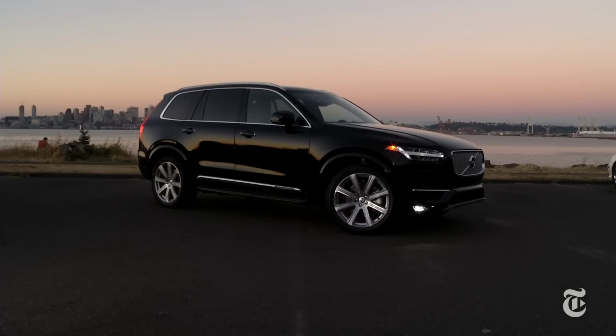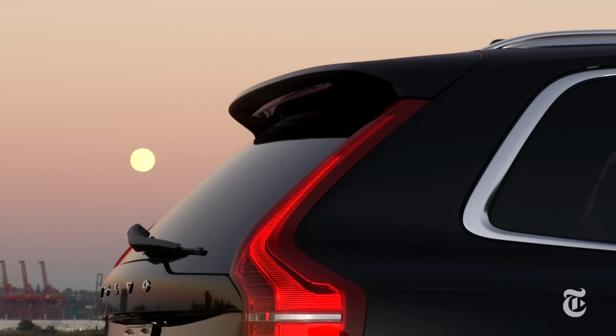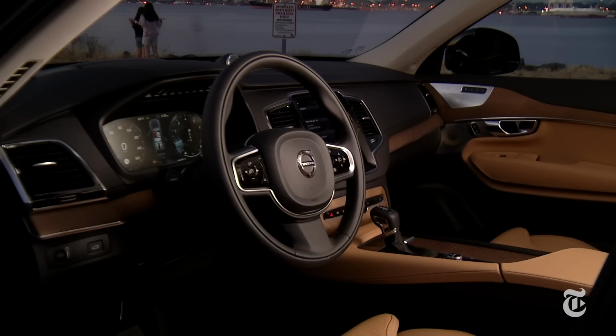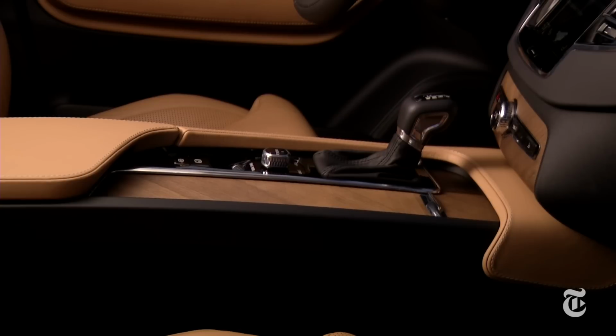Bought from Ford by Chinese conglomerate Geely, Volvo has built its most Swedish vehicle in memory. The Swedes are not a braggadocious bunch. With the XC90, they're entitled to boast.